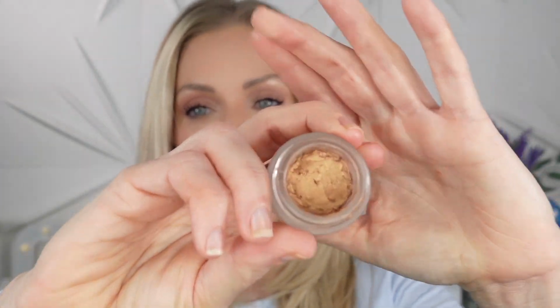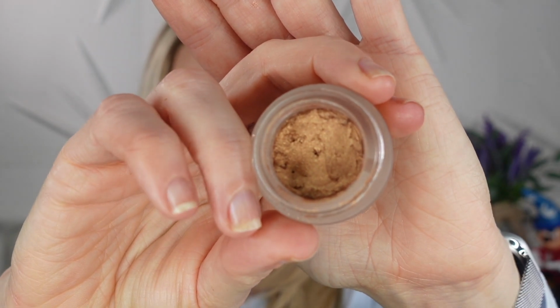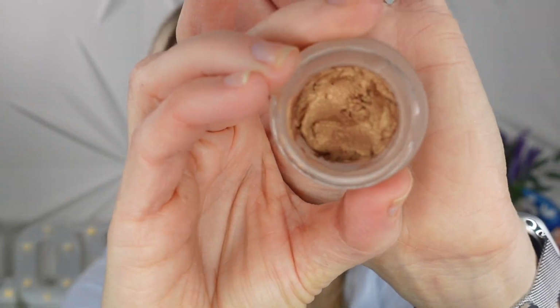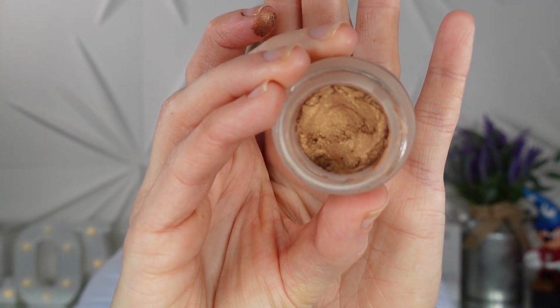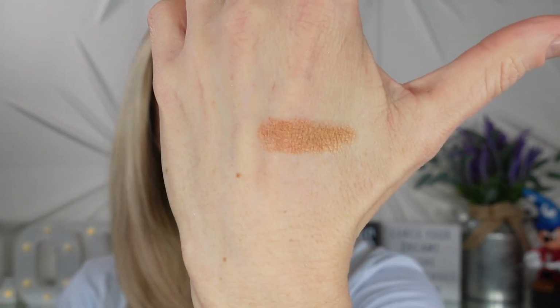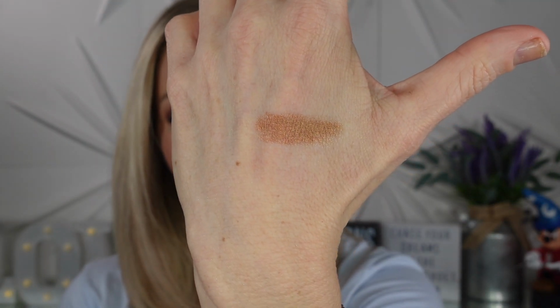So number 2 is the Star Gold. So this is part of her, I guess, this is probably one of the original shades, if not the original shade. This one you can tell I've used a lot. This was one of the shades that I got pretty early on. And it is described as a gold eyeshadow with bronze and copper undertones. So let's go ahead and swatch it. And you can see it's definitely gold with just, you know, copper undertones. You can tell, it's a very, very good description.